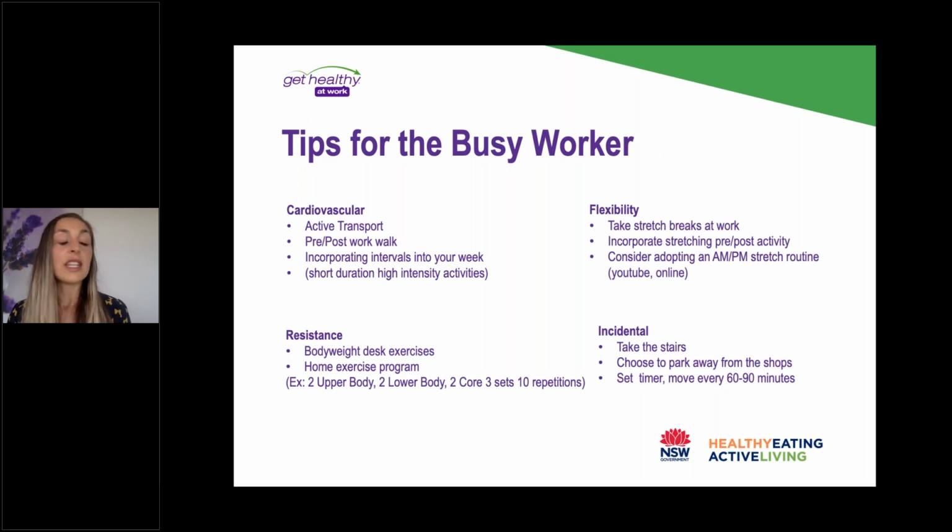And then again, we touched on the incidental activity, so taking the stairs, choosing to park farther away from the shops, setting a timer to move every 60 to 90 minutes. All helpful tools.